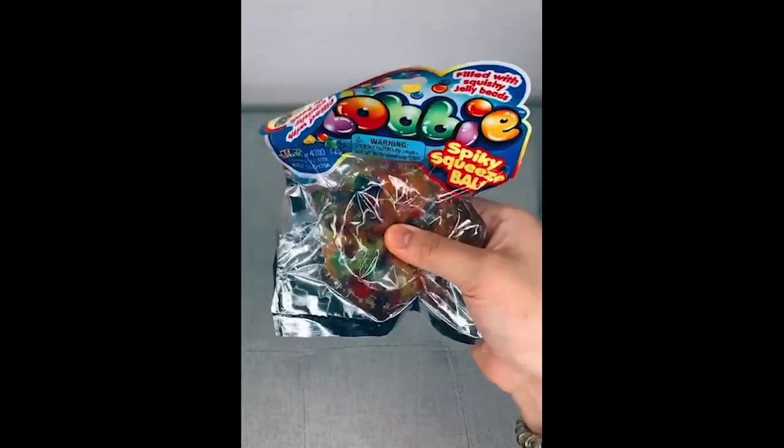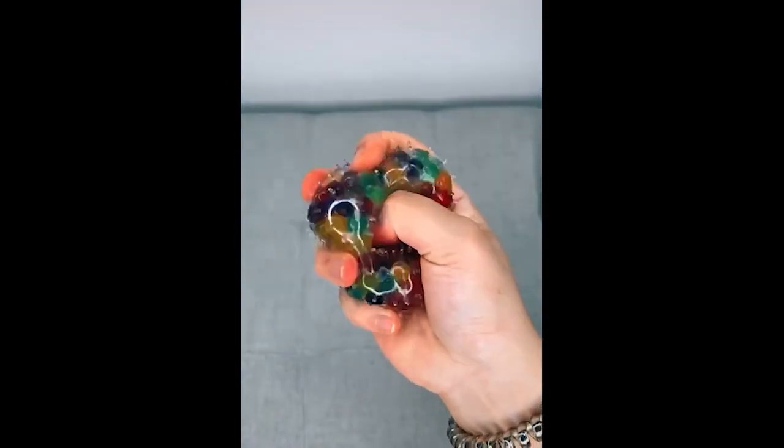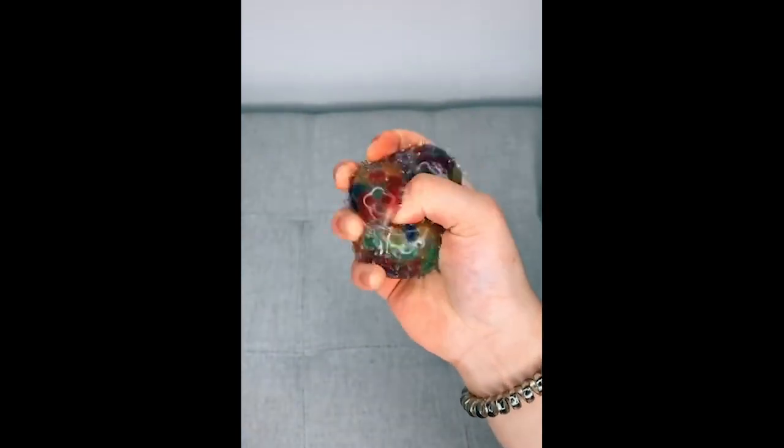I cannot wait any longer, so let's start opening up all these fidgets. The first thing that I see is this globby. I love the little spiky things around the outside. This is so fun to squish.